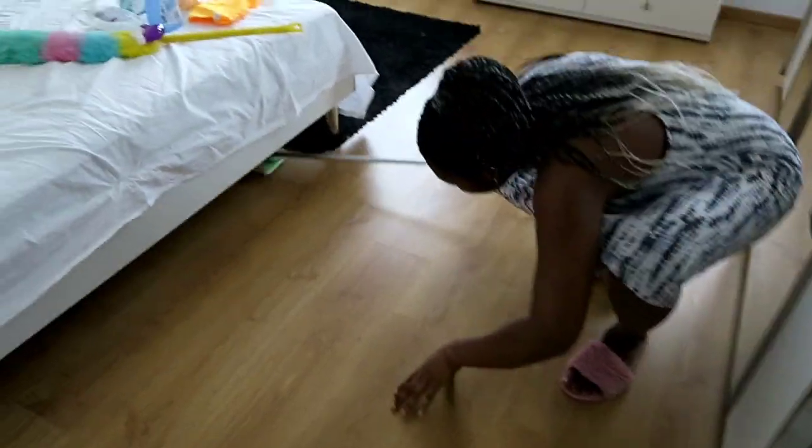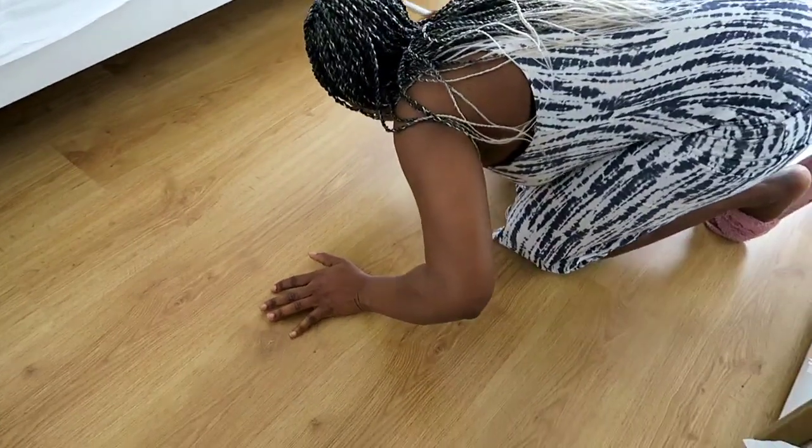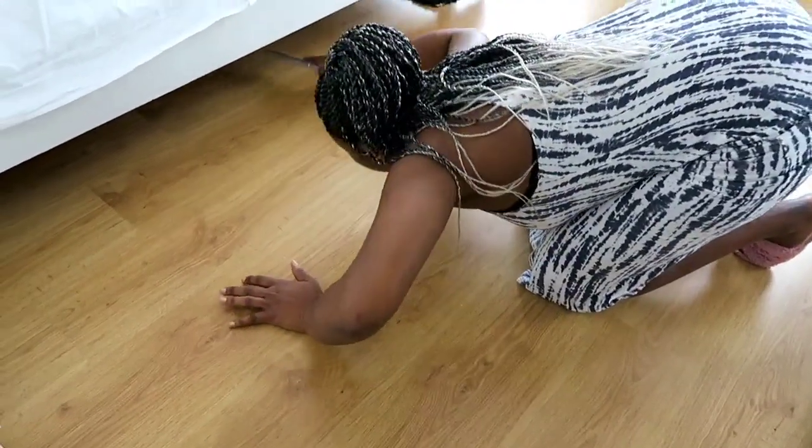Now I'm going to start with the cleaning, but I'll start by going under the bed with a Swiffer. This is how a Swiffer looks like here in Belgium.